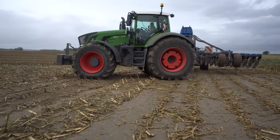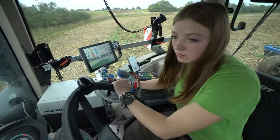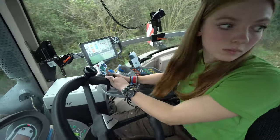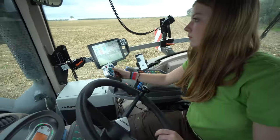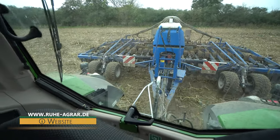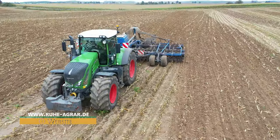Amy has also come out to cultivate a few hectares of maize stubble with the 936 Vario. She grew up on her parents' dairy farm and is now an agricultural apprentice at the Parmen farm. Ruhe Agrar welcomes apprenticeship applications each year at both the Parmen farm and their other locations. If you're interested in career opportunities, why not take a look at their website and get in touch?